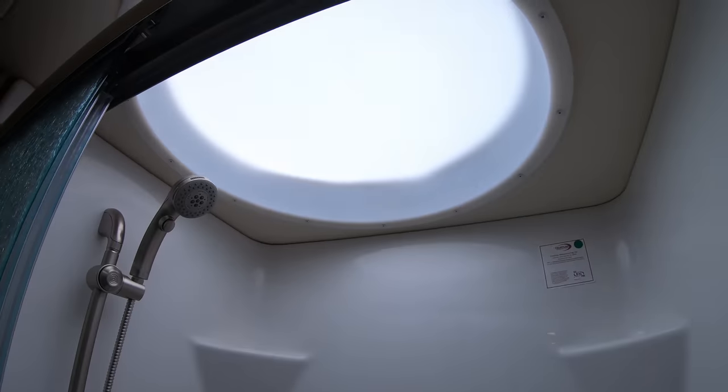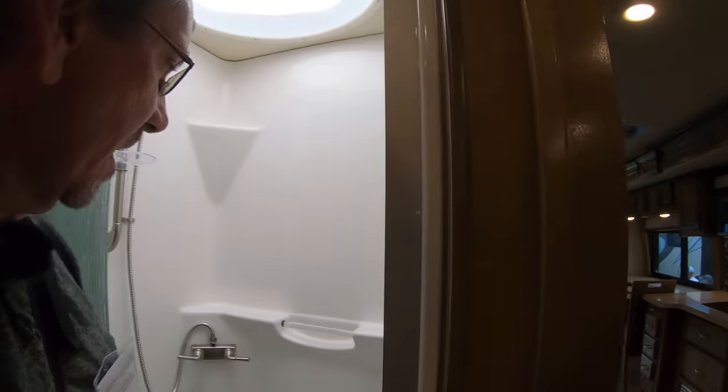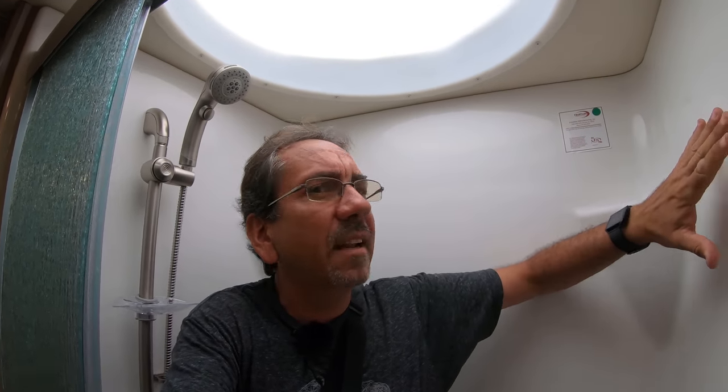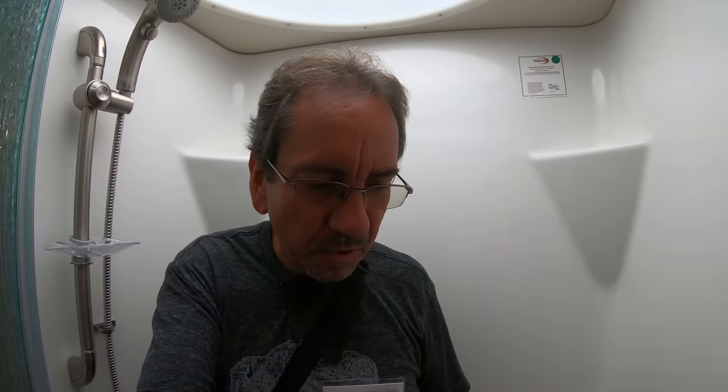And actually it is a nice shower. I like the frosted plastic on the roof. Sometimes it almost looks like a lamp and not a skylight. Yeah, it is not huge, but it is totally adequate.